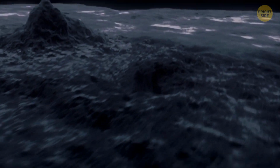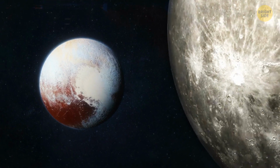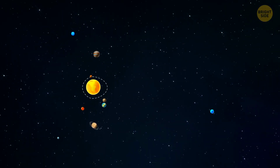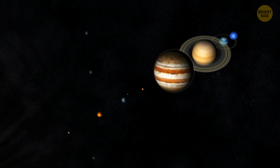But there's one planet that can ruin this balance: Pluto. It's a dwarf planet covered in rocks and ice. It's 6 times lighter and 3 times smaller than the Moon. We're interested in its orbit. If you look at a map of the solar system from above, you can see that it's not round but elliptical, so it's a slightly flattened circle.